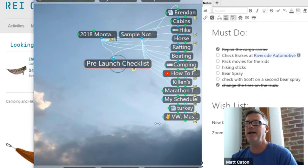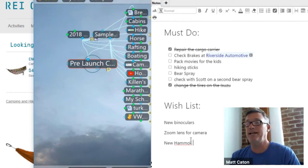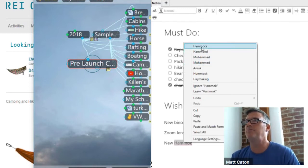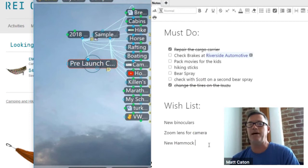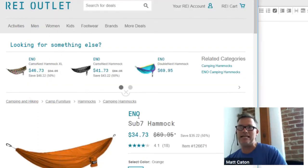So I am going to, and again, I could just type in new hammock. Hammock. Thank goodness the brain has spell check. I don't even know how to spell hammock. There we go. So new hammock. And I don't want any new hammock. I specifically want the REI sub 7 Eno.